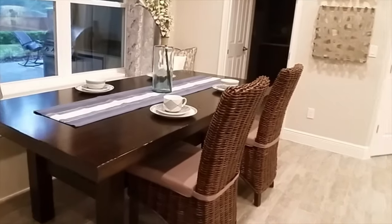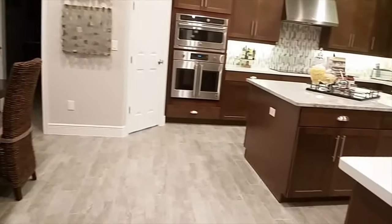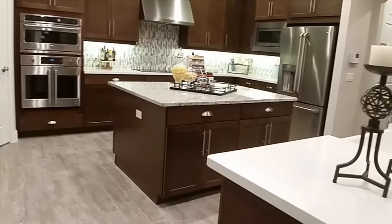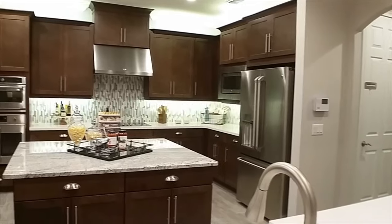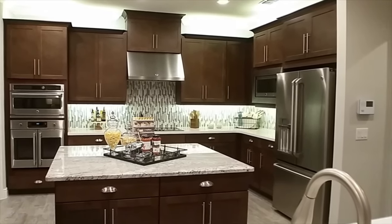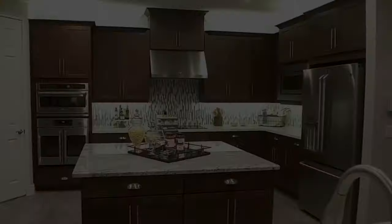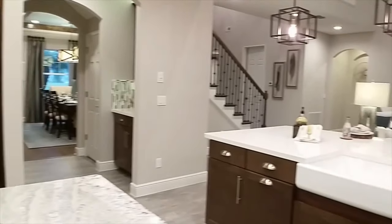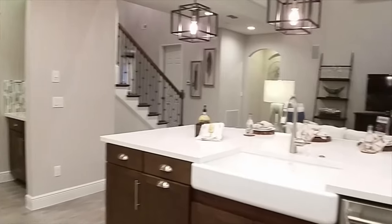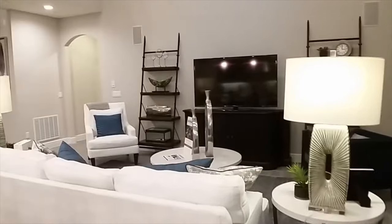On the first floor, you'll find a formal dining room, a large gathering room, and a first floor master suite. The second floor has 5 bedrooms, a game room, and a media room. All in all, it totals 4,181 square feet of living space. The base price of the Bimini at the time of filming is $493,995. Let's have a look around.